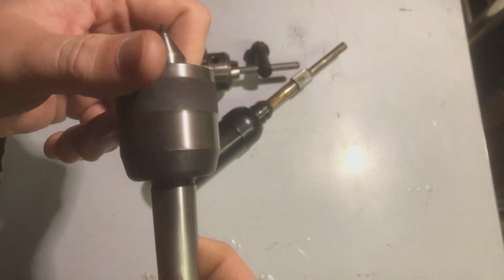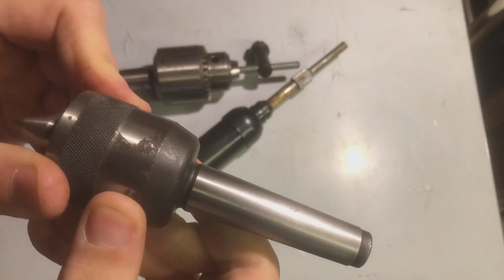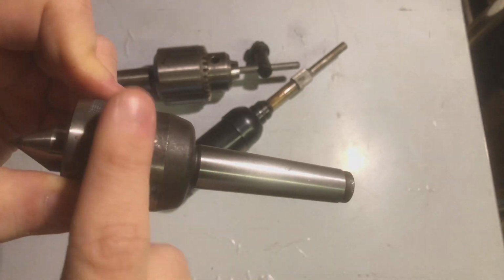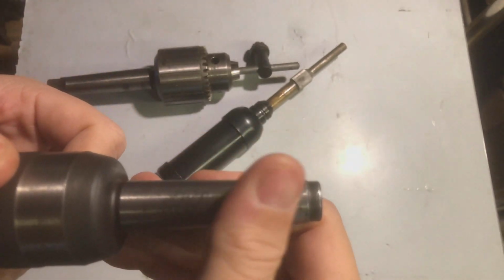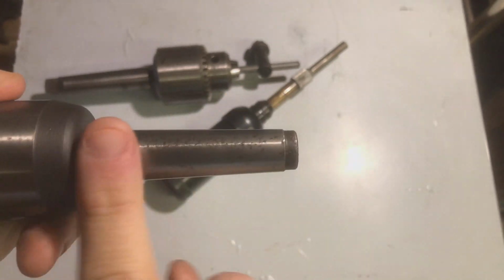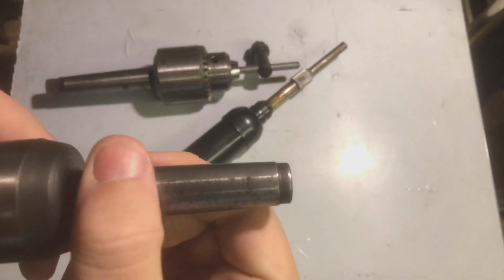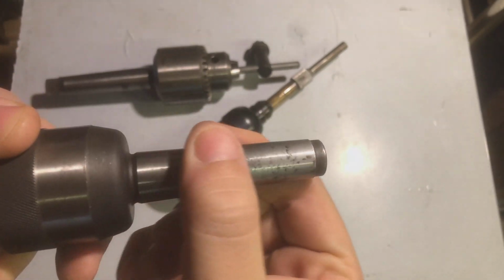But this, I don't see a name anywhere on this at all. There's a little bit of surface rust on it as well. I just need to clean that up with a wire wheel. That'll clean up quite nicely. The taper, yes, there's some marring on it and some discoloration to it, but it's completely smooth. Feeling that there, I cannot feel that surface marking there, so it's completely smooth.